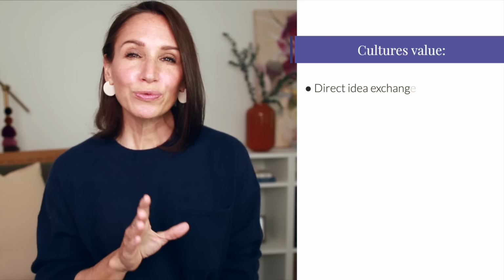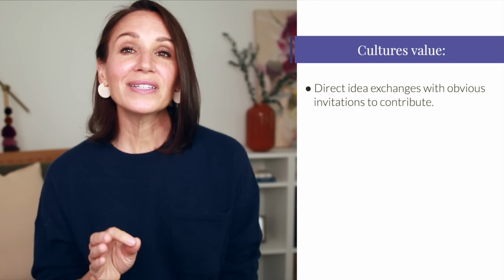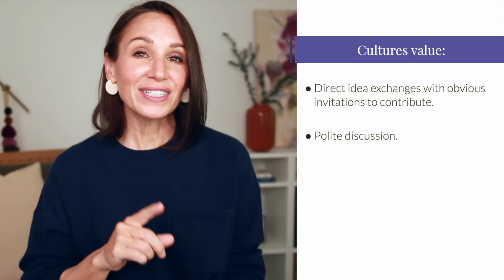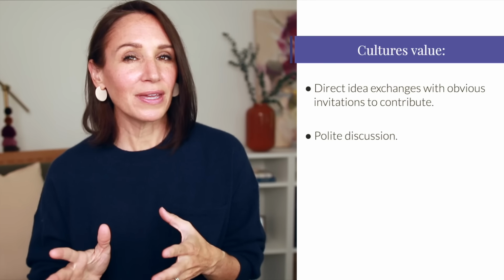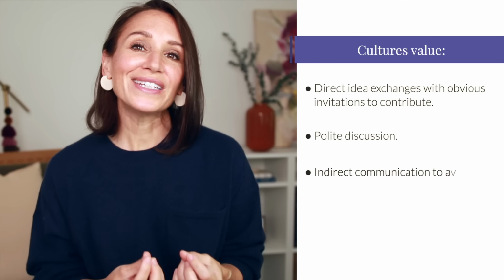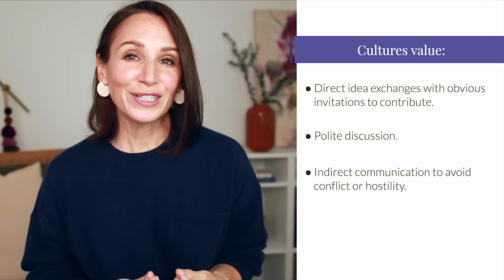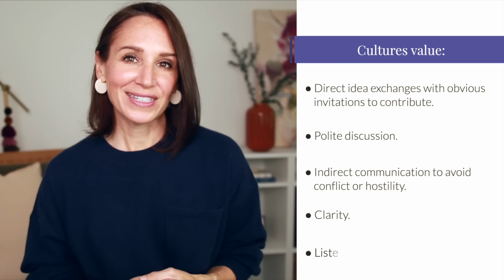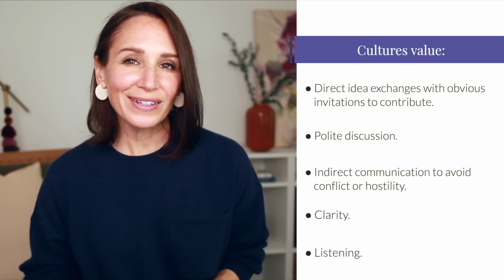these include direct idea exchanges with obvious invitations to contribute. You'll also find that English-speaking culture tends to value maintaining a polite or even neutral tone in discussions. And if the topic of a conversation shifts to something negative, for example, providing some critical feedback, we switch to more indirect language. Throughout idea exchanges and brainstorming discussions, we value clarity and active listening. So how can you invite collaboration and manage discussions with these values in mind? To do that, you can follow these 4 steps.